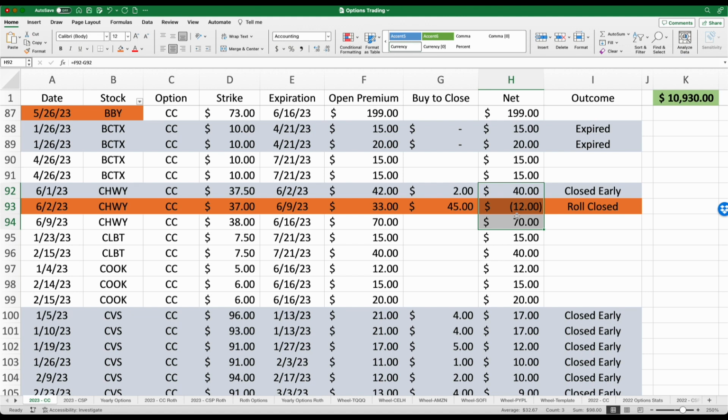So this is what I do, right? If I own 100 shares of a stock, I am actively going to sell covered calls. And if it turns out the share price goes above my strike price, if I want to keep those 100 shares, then I'm going to go ahead and implement the roll feature.